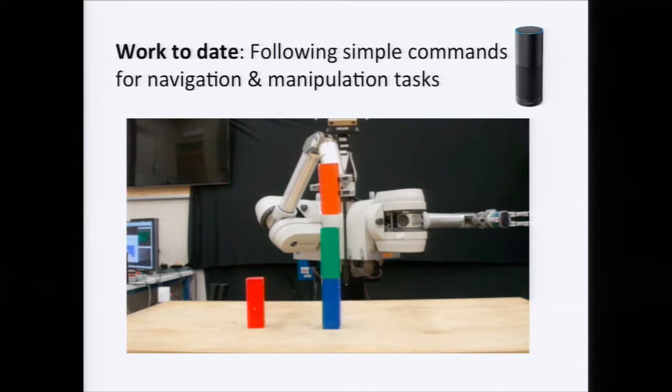This is just preliminary work. The commands that we use for robots are just, pick up some block that's next to the red block, or something like that. This is a Vera robot arm, and the project was just for one semester, a short period of time, but we were able to put that on a mobile manipulator platform. So the whole language understanding interface is quite platform independent.